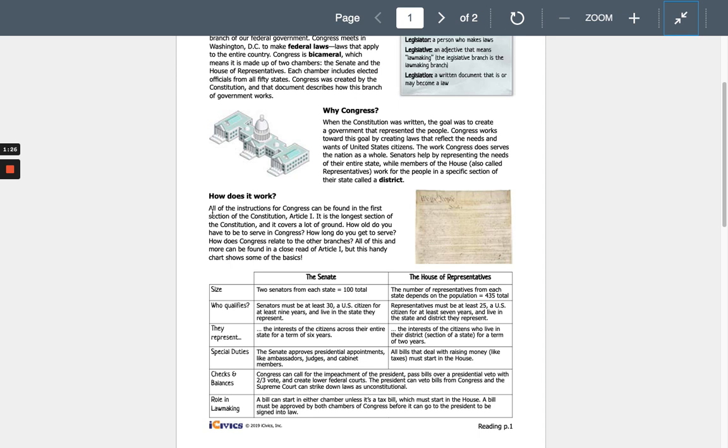How does it work? All of the instructions for Congress can be found in the first section of the Constitution, Article 1. It is the longest section of the Constitution, and it covers a lot of ground. How old do you have to be to serve in Congress? How long do you get to serve? How does Congress relate to the other branches? All of this and more can be found in a close read of Article 1, but this handy chart shows some of the basics. Let's compare the Senate and the House of Representatives.